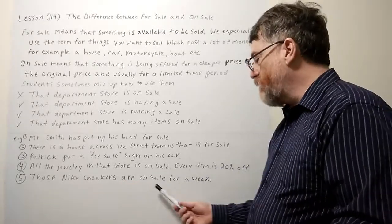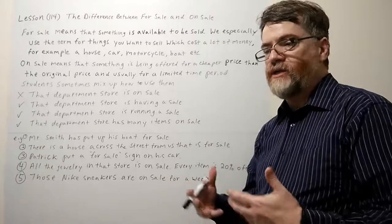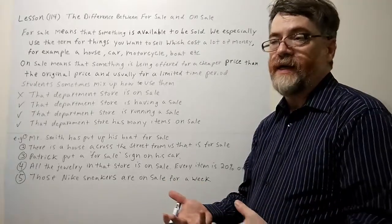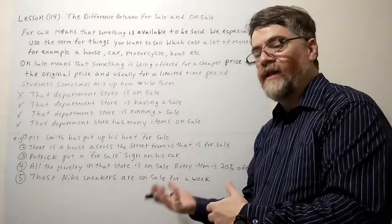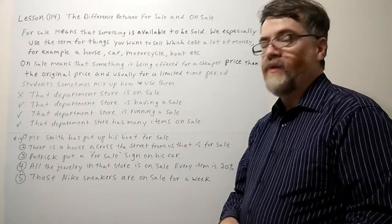Those Nike sneakers are on sale for a week. Most of the time when it's really on sale, it's usually for a limited time. They usually have to do that because if people think that's just a normal lower price, they may not be in a rush to buy it. So usually when something is on sale, it is just for a limited period of time. Okay, well, I hope that clarifies it.